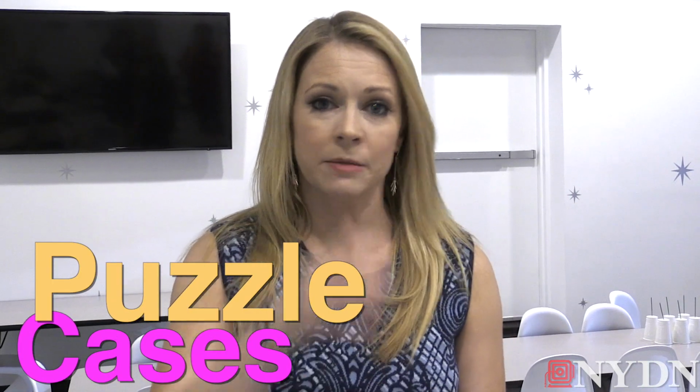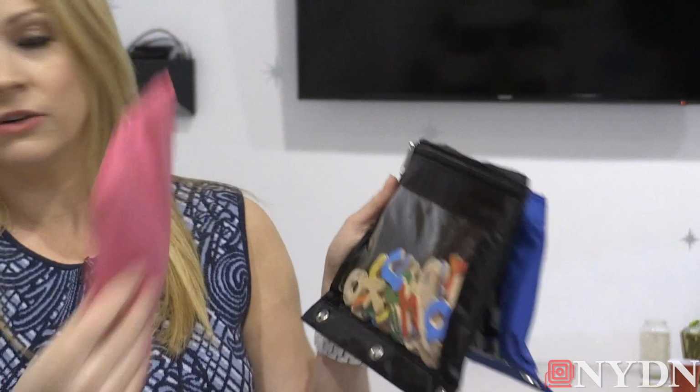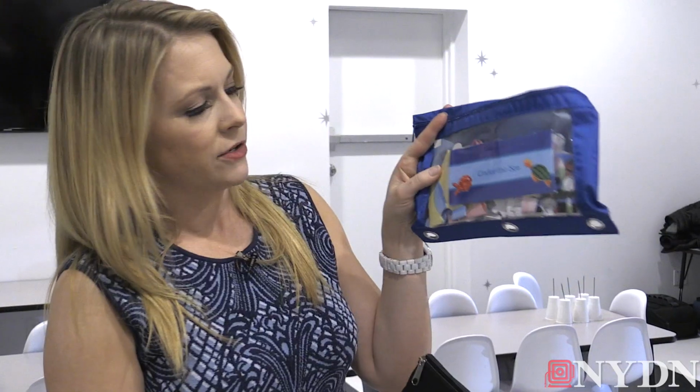My kids love puzzles, but puzzles get all over the place, missing pieces, and it's a pain in the butt. So if you use pencil containers that your kids maybe have tons of from school, you can put the front of the puzzle in the bag, and then you got all the puzzle pieces all in one little handy container. See, this is from my 2-year-old's puzzle. Here's one from my 6-year-old.